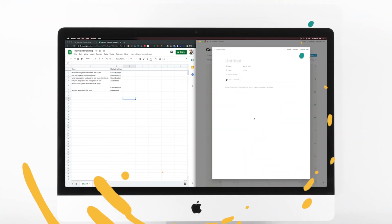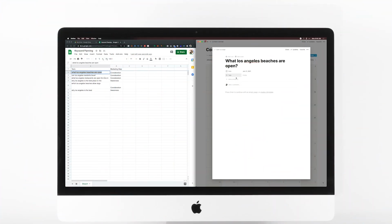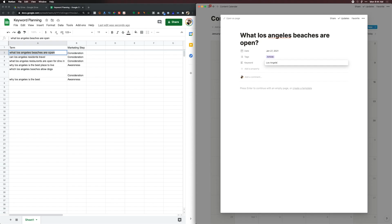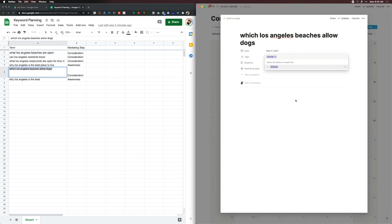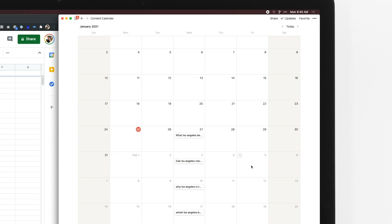Once you've mapped all your keywords, it's time to create a plan of action to address the most important keywords in your niche. I recommend using a calendar to place various keyword topics and plan out your content. My favorite tool is Notion, but you can use a simple Google Calendar if you want. Try to create at least one SEO content piece a week if you can.